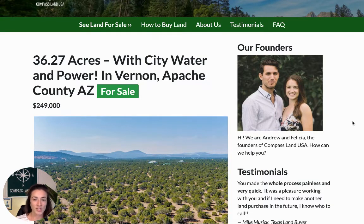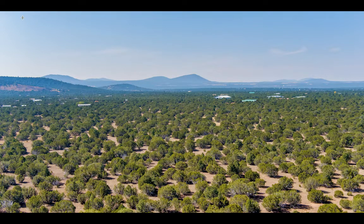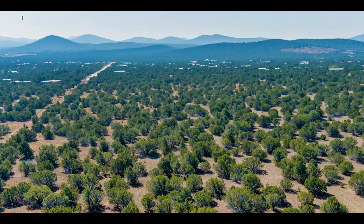Okay, so let's jump into the website. So these are pictures of the actual property. I'm just going to make them a bit bigger. Okay, so here are pictures of the actual property. You can see it's in a really beautiful spot, like nice green. I think that's juniper. There is dirt road access there.